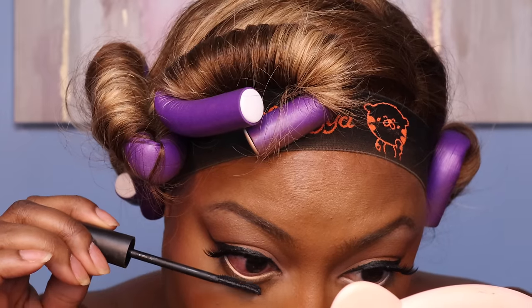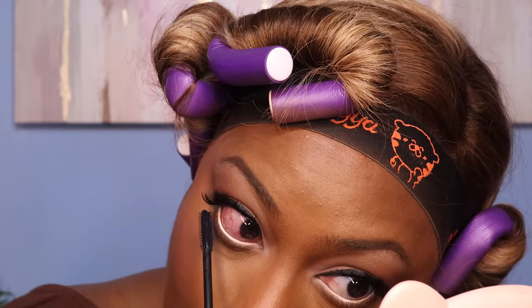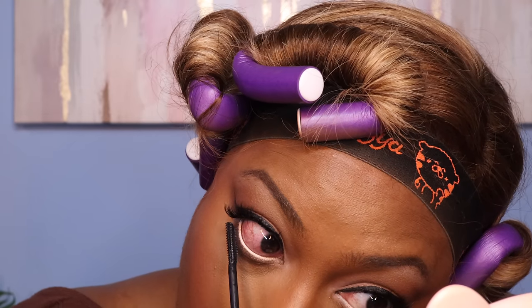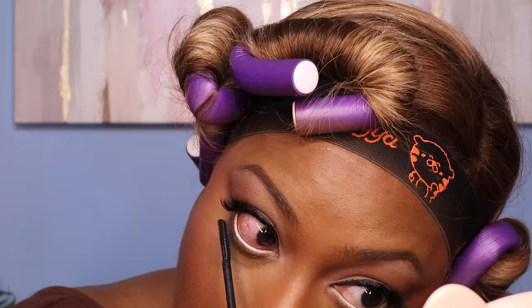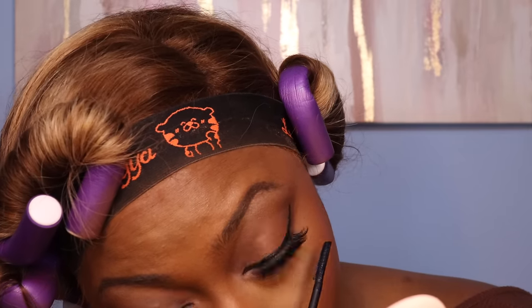So we're just going to hit the bottom lashes real quick. I like how the lash brush is sturdy. If your eye is itching a little bit, you just hit it with that mascara and it doesn't itch no more. I know this is a lot of steps, but I promise it'll be worth it in the end, y'all. Okay, I'm just reinforcing the snatchage.